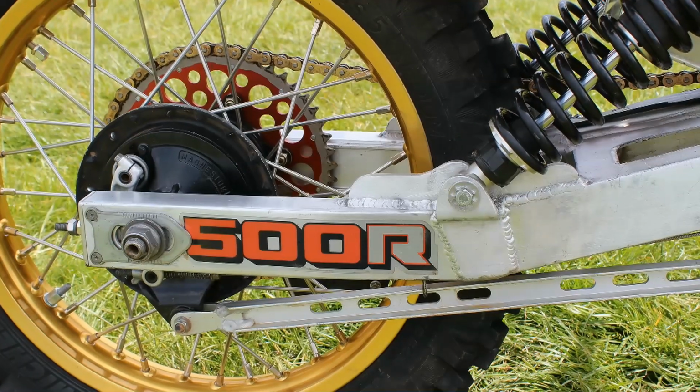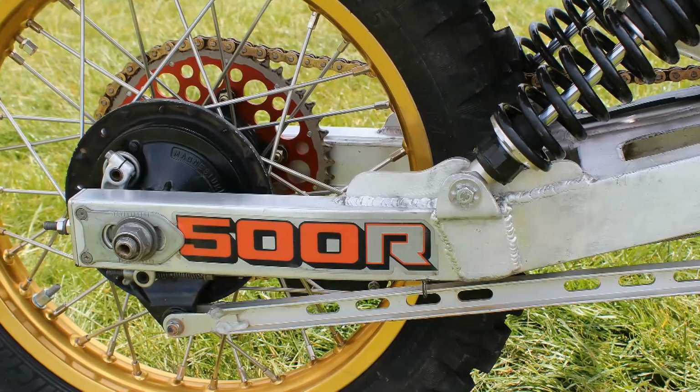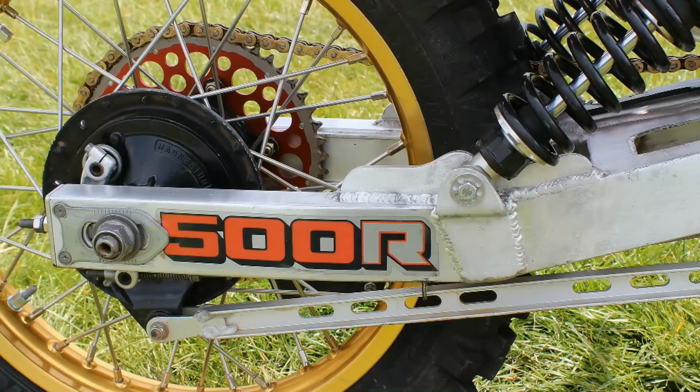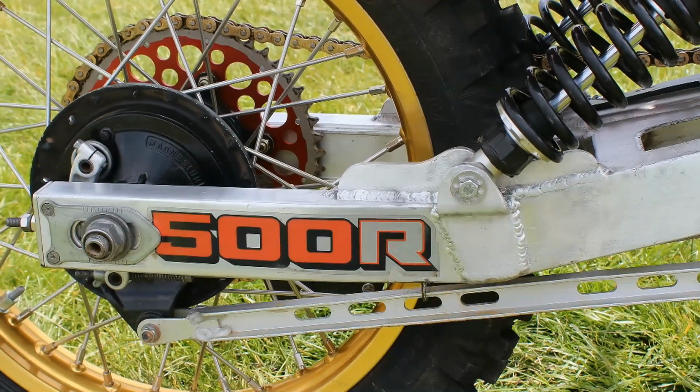But it was all quite an involved process, and of course the alloy welding had to be spot on just to make sure that that swing arm was still kept strong.